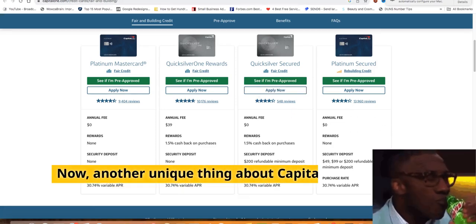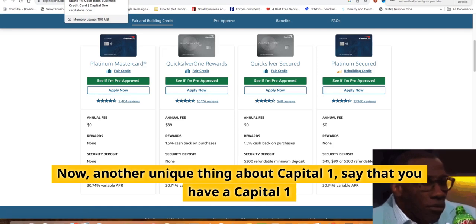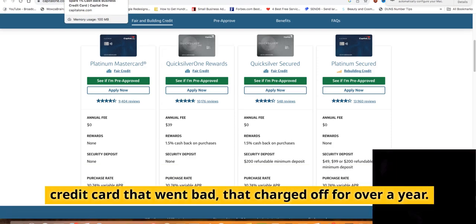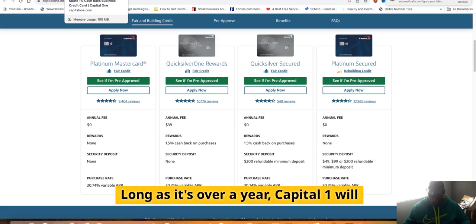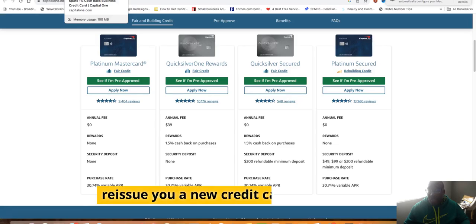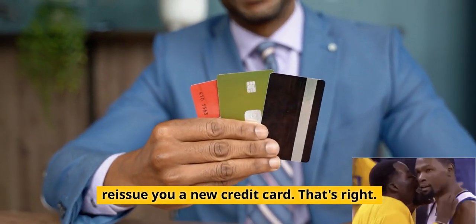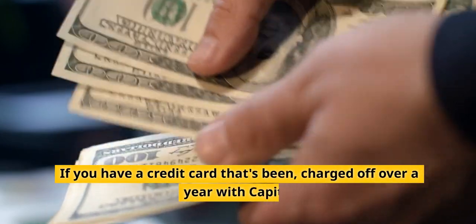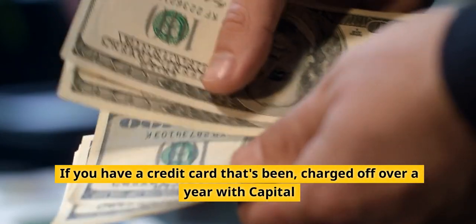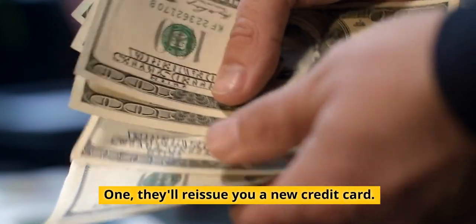Now, another unique thing about Capital One, say that you have a Capital One credit card that went bad, that charged off for over a year. As long as it's over a year, Capital One will reissue you a new credit card. That's right. If you have a credit card that's been charged off over a year with Capital One, they'll reissue you a new credit card.